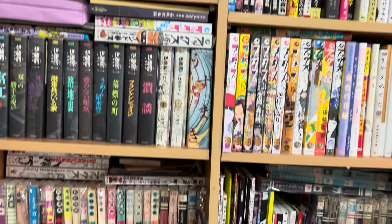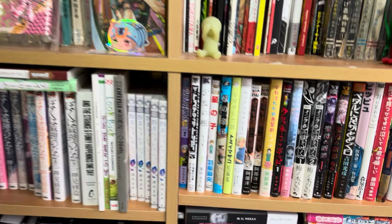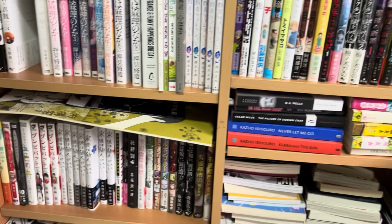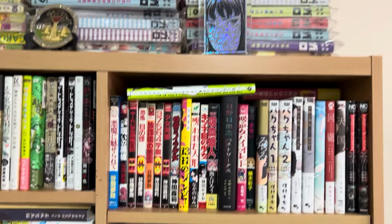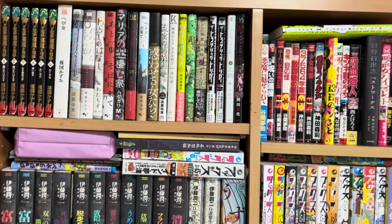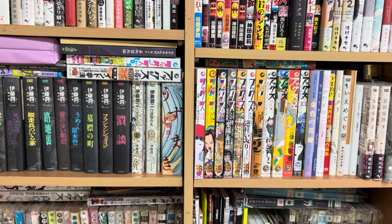So I think this will just be maybe one of the parts of a bookshelf tour. Maybe I'll do one now and then one later. I don't think I'll release them at the same time, just because it is time consuming to do all this. Another thing is that this bookshelf is not everything that I own. In fact, I would say the books here make up half-ish of the books I own in total.